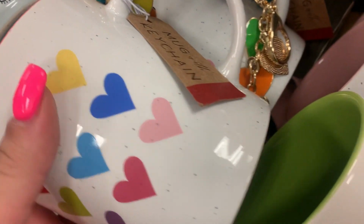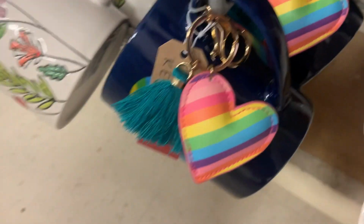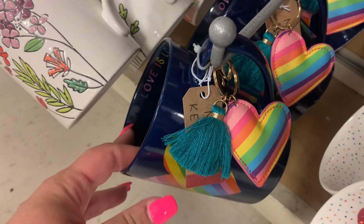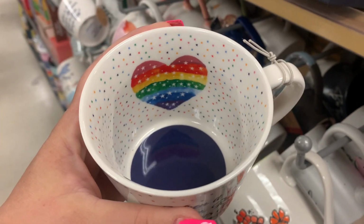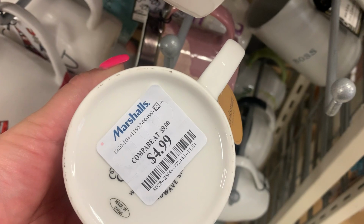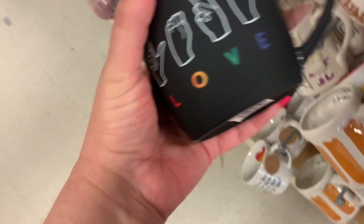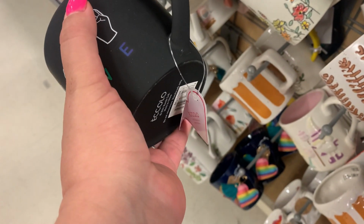This is what we have in the mug section for $7.99. I didn't see anything. Oh, look. It's a rainbow heart with a keychain. That's interesting. Look when it rains, look for rainbows. When it's dark, look for stars. Pretty. That was $4.99. And then we have this one that's kind of like a velvety feel. This doesn't have a price and I don't want to drop it and break it, so.